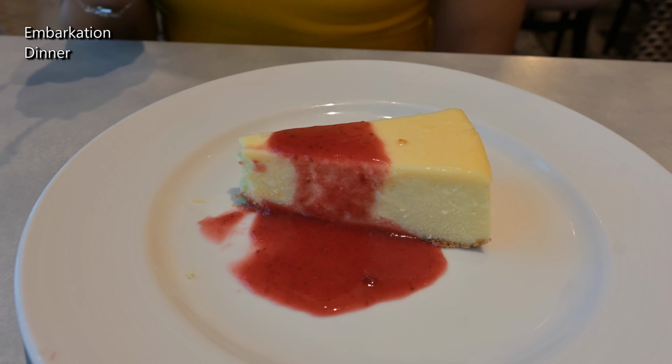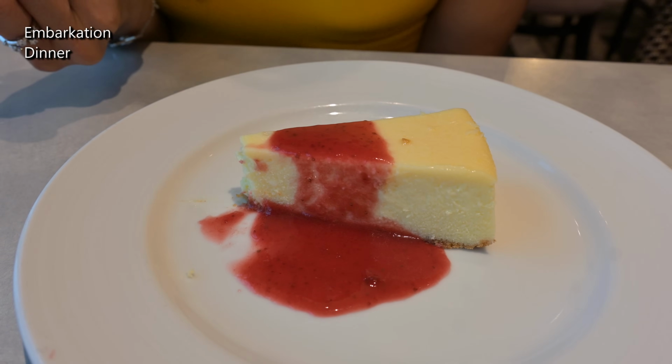Good old classic cheesecake. Nothing special. I like the raspberry sauce though. Pretty creamy. It's just a typical average cheesecake. You can't complain.